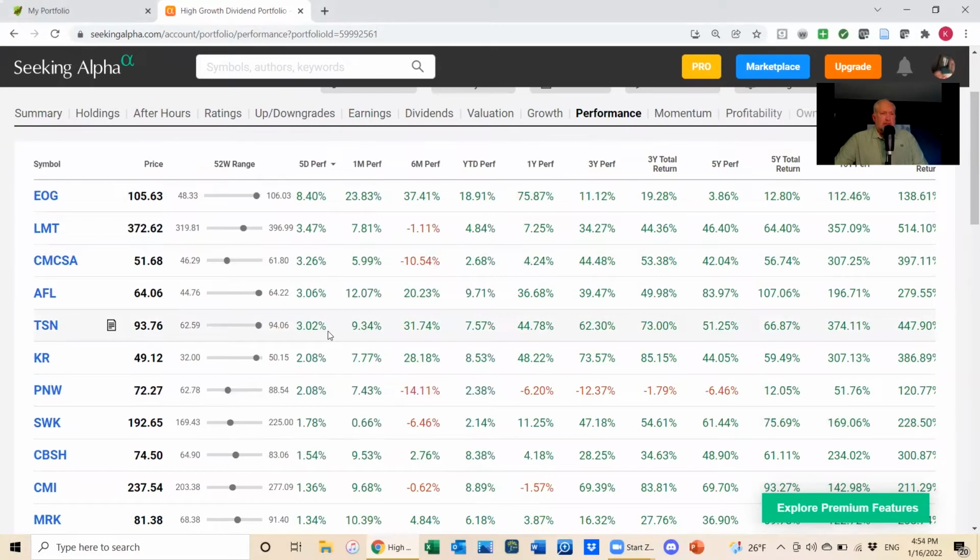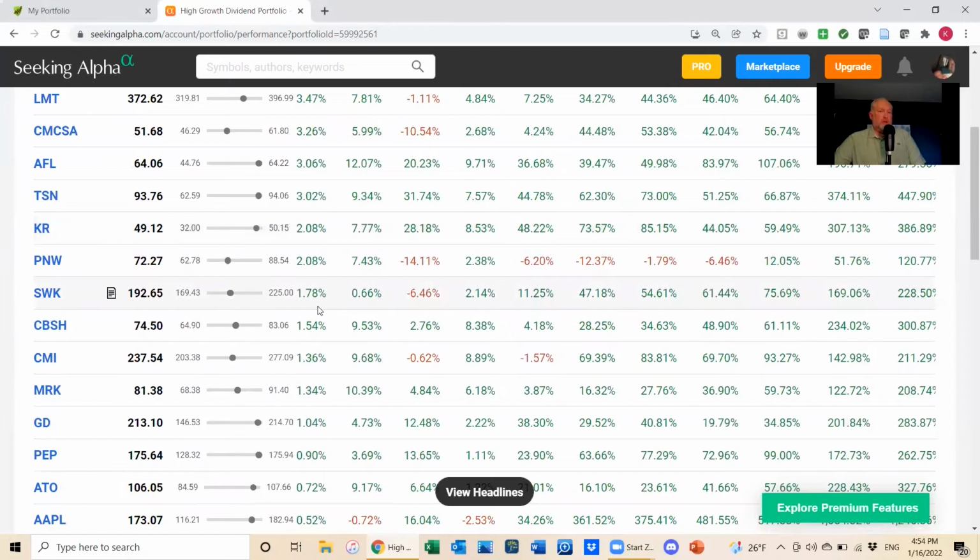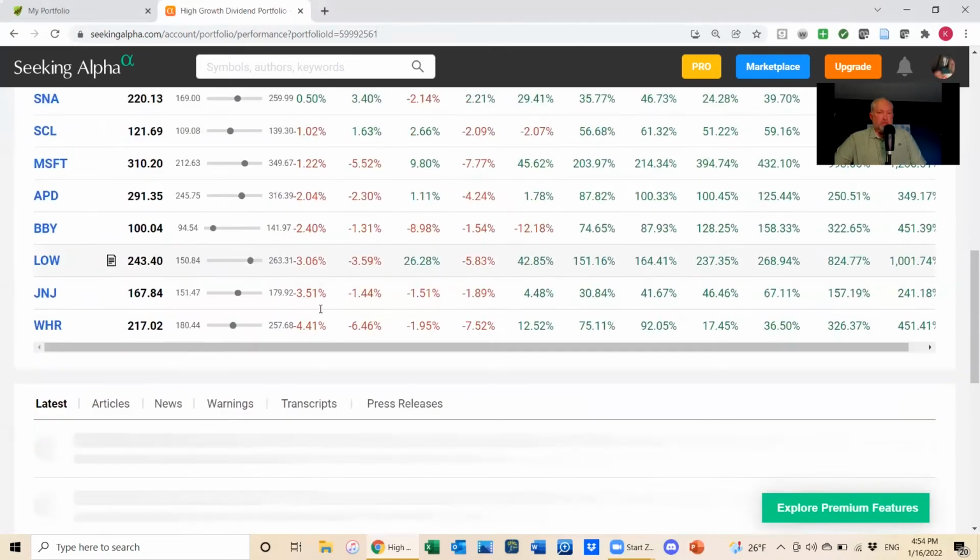You can see that EOG Resources was up a whopping 8.4% this week. Lockheed Martin, which we talked about in the other portfolio, was up about 3.5%. Comcast, surprisingly, was up 3.25% this week, which is really, really good because I'm down. I'm down about 10%, or was down 10%. I'm down about 8% on that now. Aflac was up about 3%. Tyson was up 3%. Kroger was up 2%. So overall, a pretty good week for the stocks in the growth portfolio.